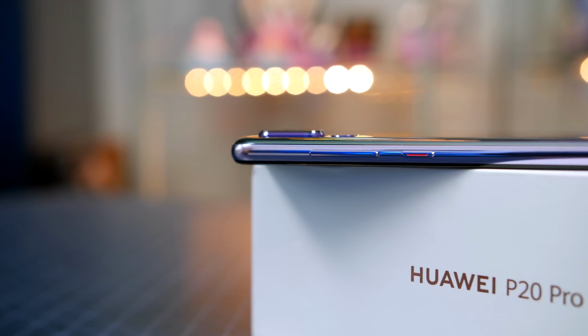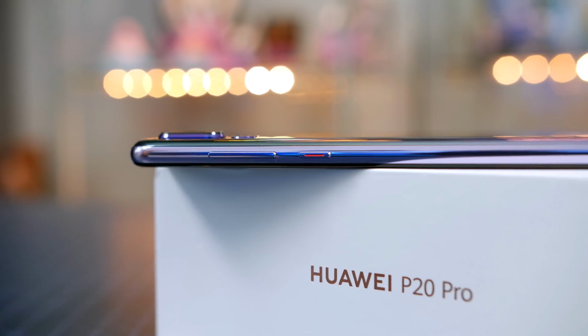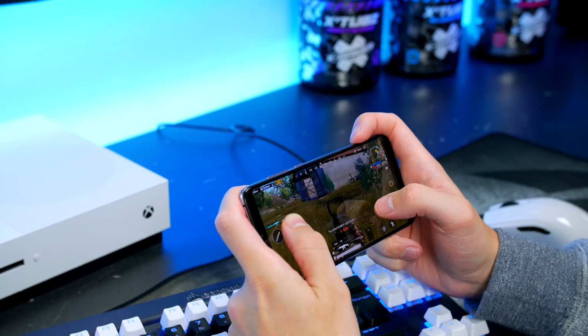If you're on the market for a new smartphone at the minute, then I would definitely check out the P20 Pro. Not only will it save you money, but you will not be disappointed by it. Everything I throw at it, it just gives back so much. It's fast, it's fluid, the camera is ridiculously good, and honestly, if you pick up the Twilight, you will love how it looks.